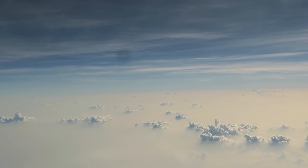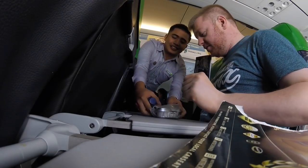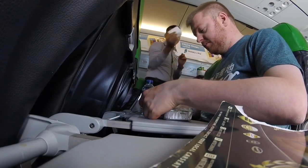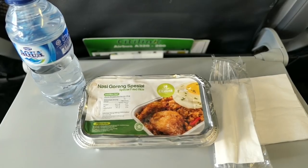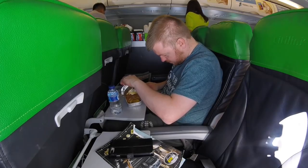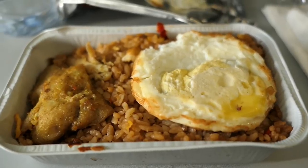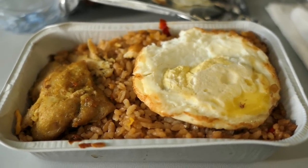One of the benefits of Green Premium is the ability to order a meal for no extra cost online. There was a good selection of about 10 dishes. Something which stuck out about the service on board was the cabin crew using my name to address me. Now, I don't get sniffy about those things, but that's a no-cost way of showing basic hospitality, which doesn't happen that often. This is nasi goreng. It might not look inspiring, but the spiced chicken and fried rice were absolutely delicious.